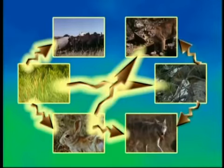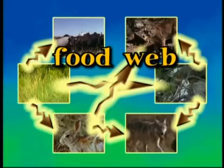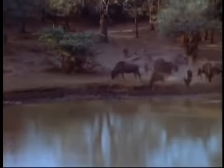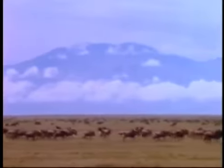Food chains are connected to each other. It can happen at many levels. The connections between food chains form a food web. Webs provide a balance among all of the animals in an ecosystem. A change in any one factor in a food web will affect all the other parts of the environment.